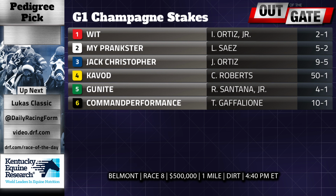Now, to me, this race goes through Gunite, who's a horse I've always thought highly of. He's from the first crop of Horse of the Year Gun Runner, who was a hickory horse who just got better the more he ran and the farther he went.